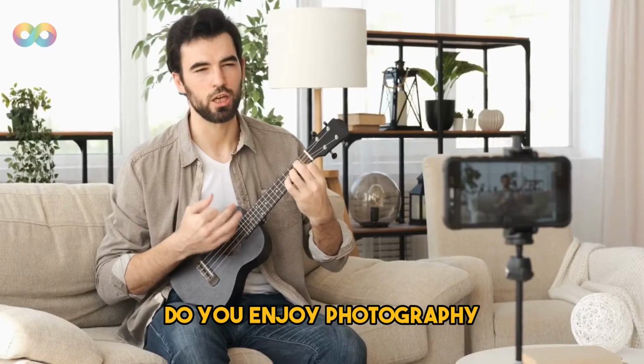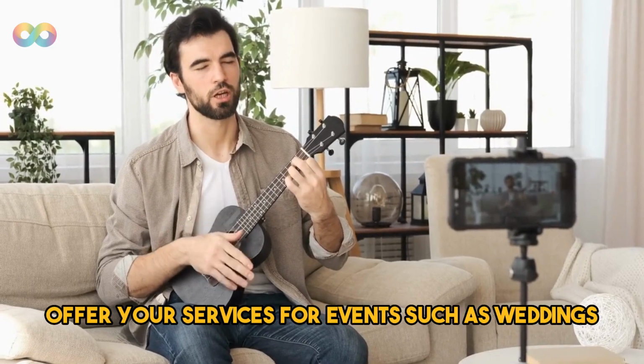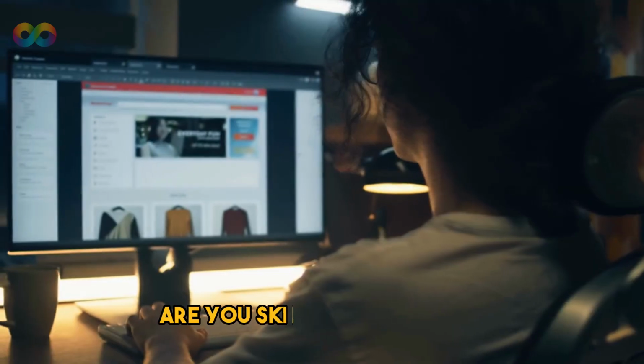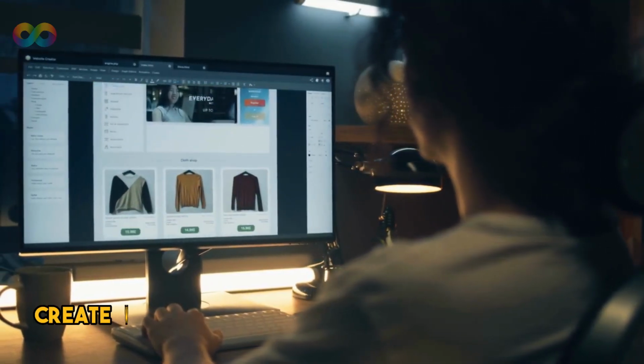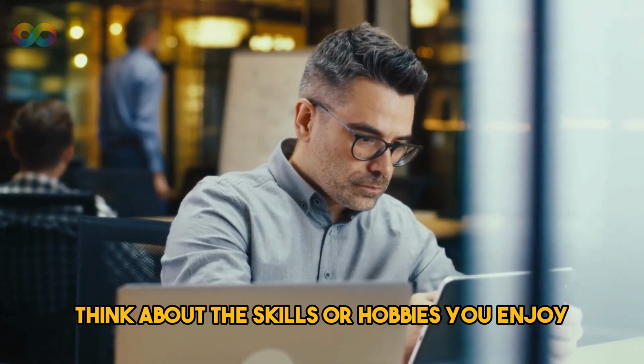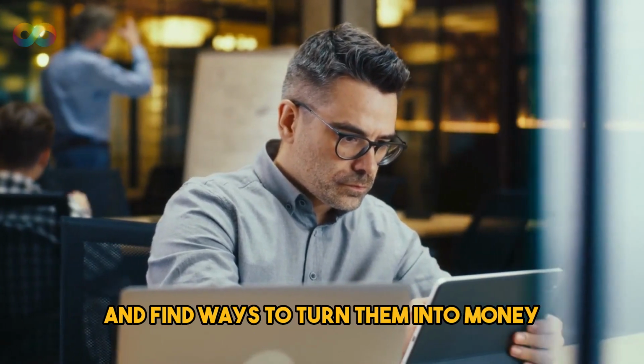Additionally, consider monetizing your hobbies and passions. Do you enjoy photography? Offer your services for events, such as weddings, parties, or graduation ceremonies. Are you skilled in web design? Create websites for small businesses or individuals. Think about the skills or hobbies you enjoy and find ways to turn them into money-making opportunities.